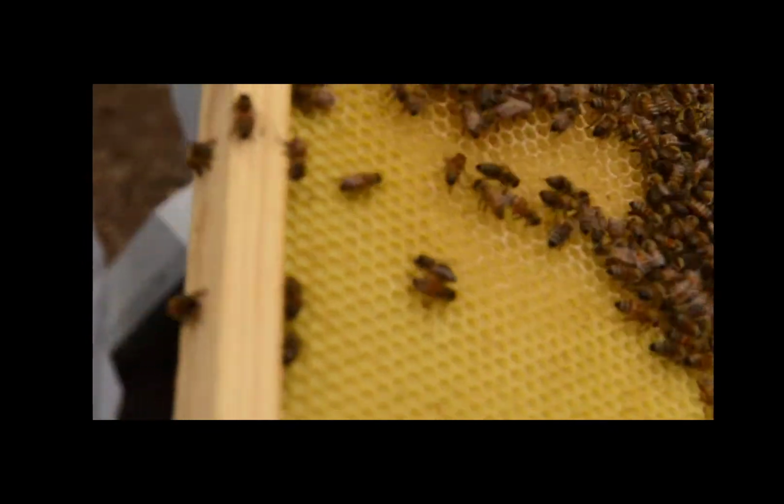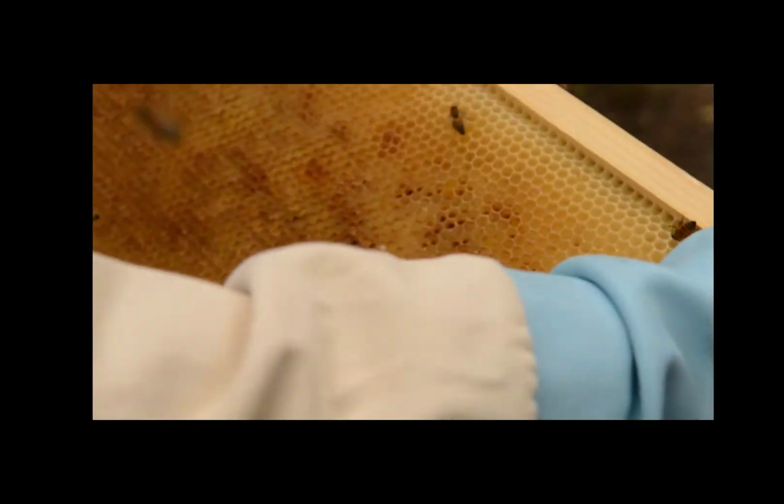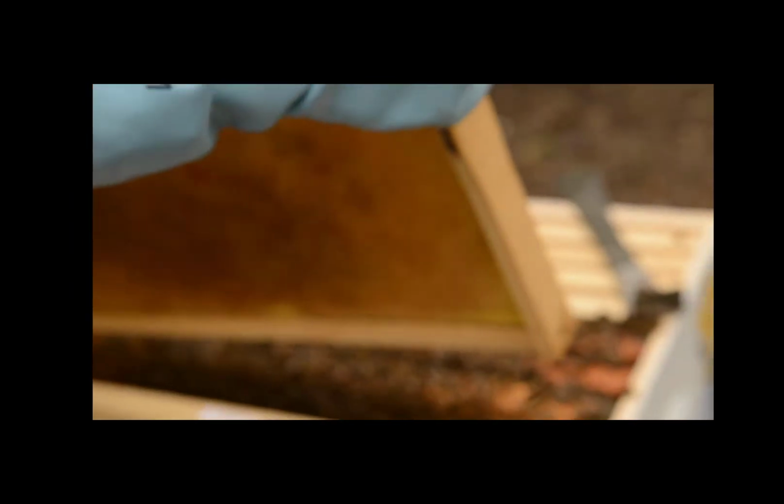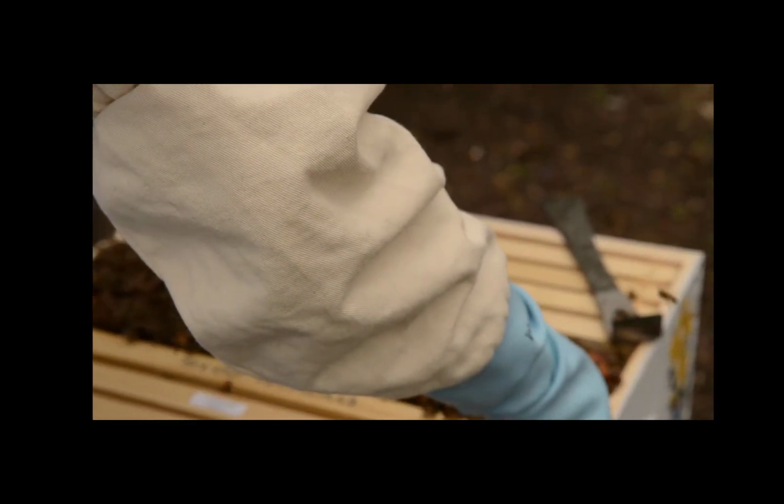So they're starting to build comb on. Oh, wonderful. Comb. So all the yellow. Oh, it's bubbled out. This is actually one of the old ones, but this still has pollen in it. Okay, good. So that's fine. All right, ladies, you have to move. You're all over my camera.